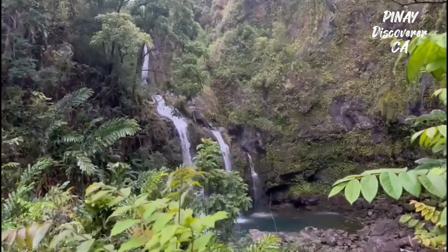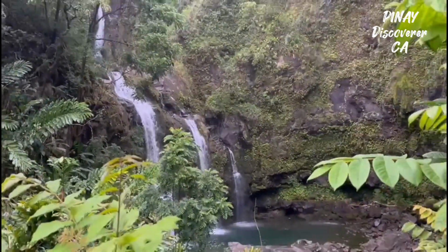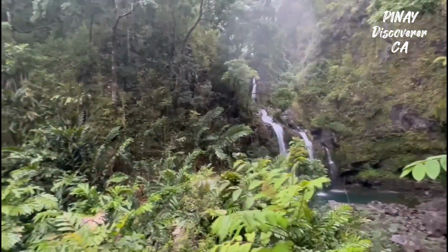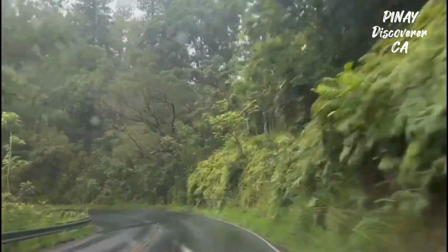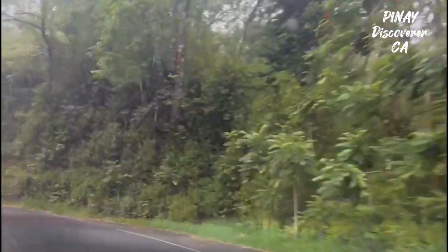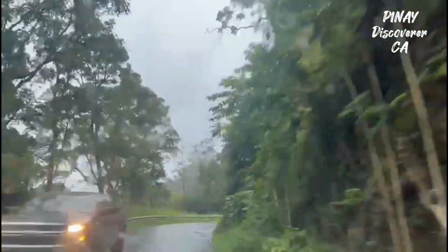Wow, this is quite a sight. How I wish I could go there and enjoy that waterfall. Let's just fill our eyes with them right now. Alright, back on the road, guys. Let's go back to the road going to Hana, and our second destination will be up next.